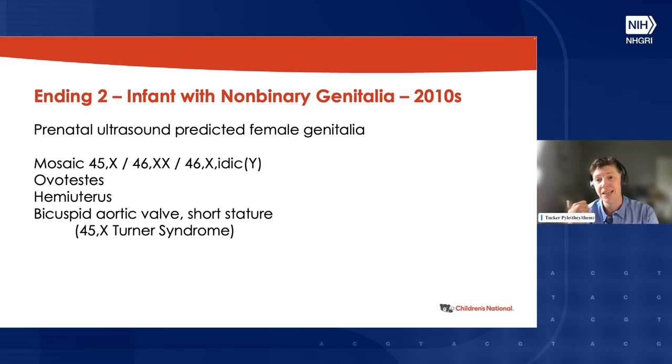There was an exam under anesthesia. There was surgery to look at the internal anatomy and biopsy the gonads. It was found the child had ovotestes and a hemiuterus. And then along with that, this child had a 45X line, which goes with Turner syndrome. So the rest of the body had to be checked for things that could go with Turner syndrome. And it was found the child had a bicuspid aortic valve, minimal consequence at that point, and was a little bit short stature.